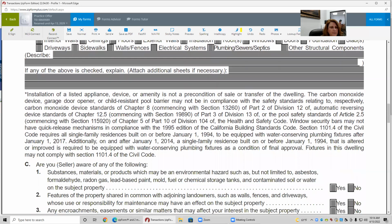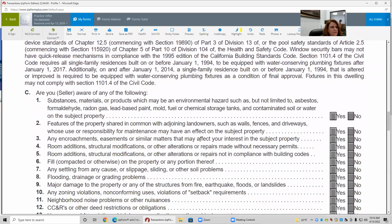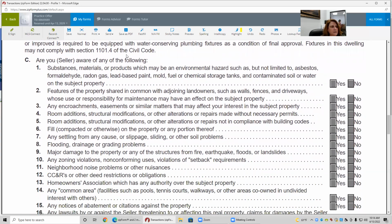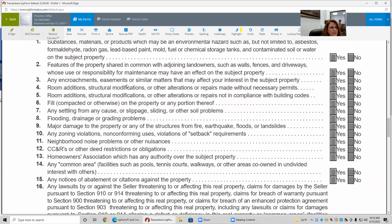Okay, so coming down here, this is again, are you, the seller, aware of any of the following? They don't have to dig around. Do they have knowledge of it? That's what the form is asking. So on these questions, they're going to click yes or no. And substances, materials, or products which may be an environmental hazard, yes or no. So they go down all of these questions.